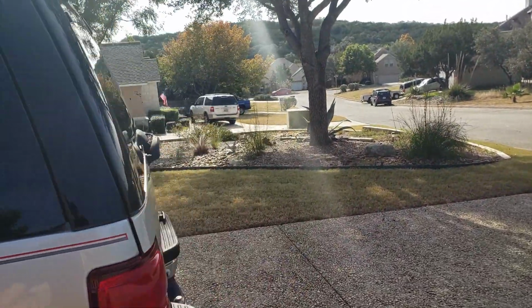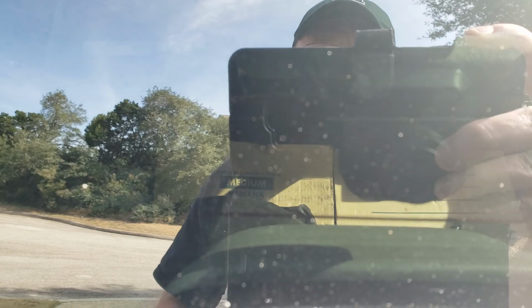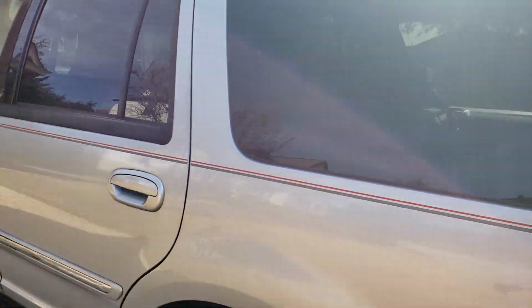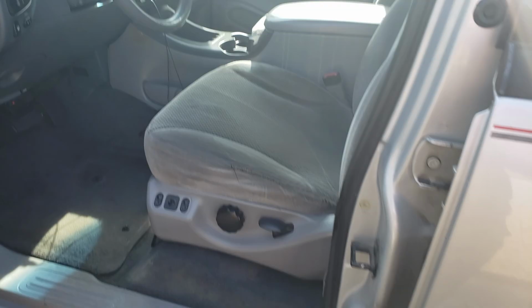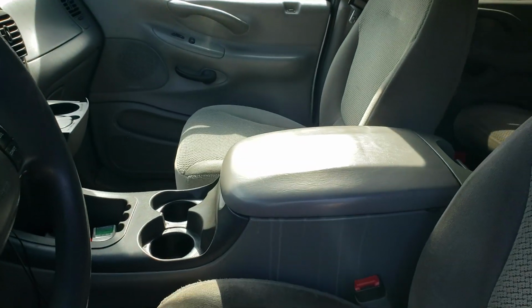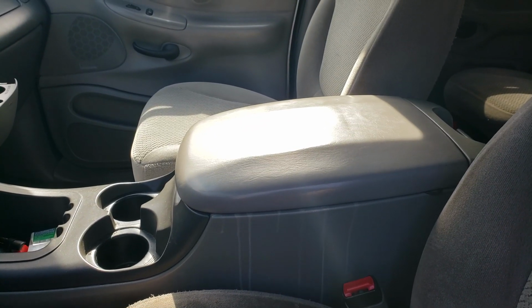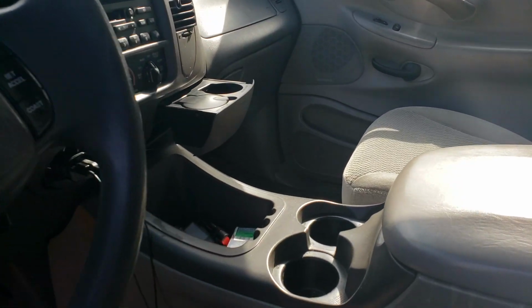Back here, you'll see I have the back camera. I don't know if you can see it right here, but there's actually a back camera right there. So it has a front and rear camera. So that's the gist of it. Let me show you the inside of it real fast. I did replace this. I bought one on eBay, and mine was all beat up. And that's pretty much the only thing I replaced inside.